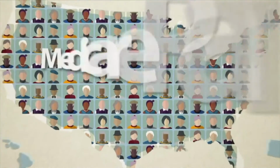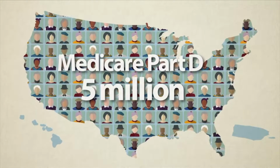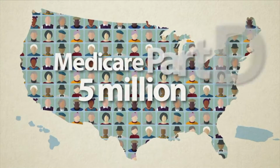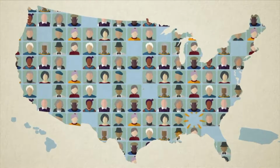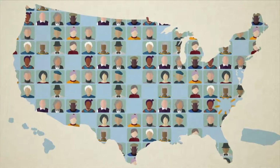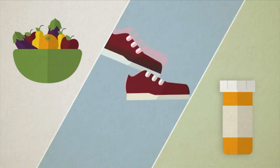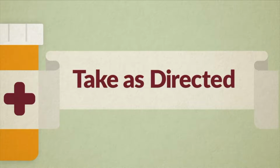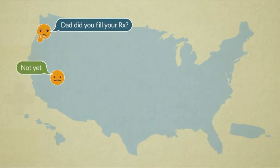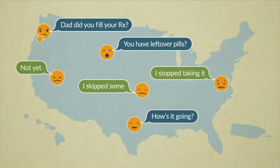Even with Medicare Part D coverage, about 5 million adults aren't taking their blood pressure medicines as directed. So why does that matter? Because high blood pressure is one of the leading causes of heart disease, stroke, kidney disease, and death in the United States. Along with healthy food choices and regular physical activity, blood pressure medicines reduce those risks, but only if prescriptions are filled in the first place. And 1 in 4 adults with Medicare Part D skip doses or stop taking their medicines altogether.